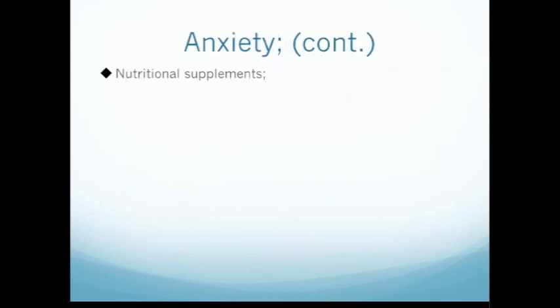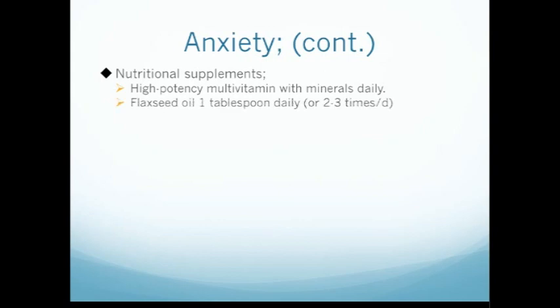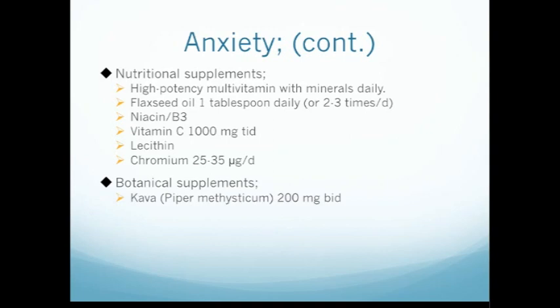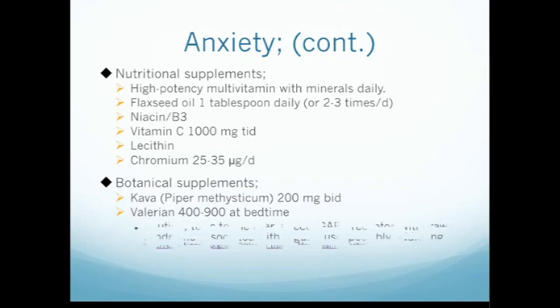Nutritional supplements for anxiety include high-potency multivitamins with minerals taken as 1 daily, flaxseed oil, 1 tablespoon daily or 2 to 3 times a day, niacin, vitamin B3, niacinamide can also be used, vitamin C, 1,000 milligrams at least 3 times a day, lecithin, chromium, 25 to 35 micrograms per day. Botanical supplements can include kava, Piper methysticum, 200 milligrams twice a day, valerian, 400 to 900 milligrams at bedtime.